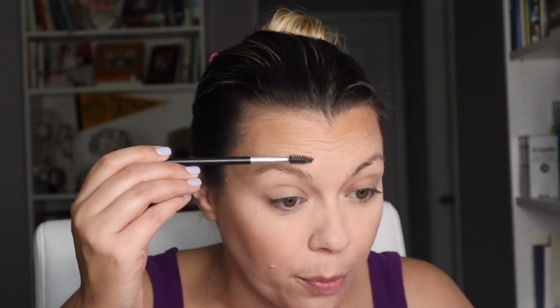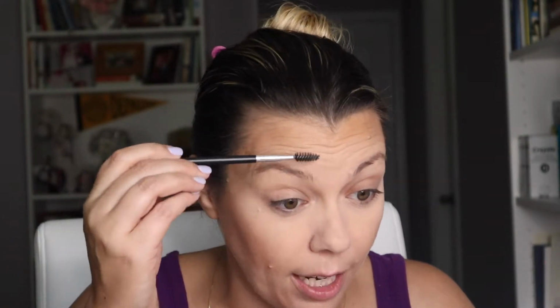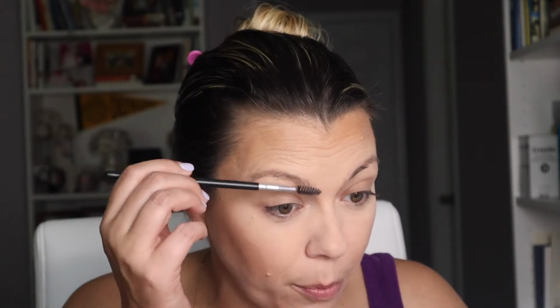I am going to prep my brows. I'm gonna take a spoolie. This, I don't even know who this one is by. This is just one that I have lying around. And I like to comb through my brows. You can see I like to do them a little bit upward to see where the gaps are. I have little gaps here, a little gap up here. Pretty lucky to have some pretty fluffy brows.